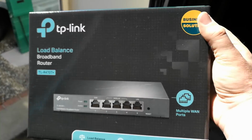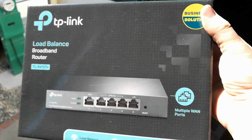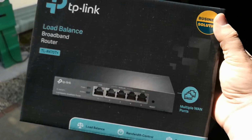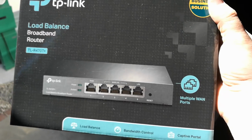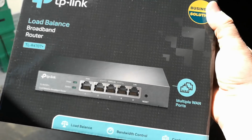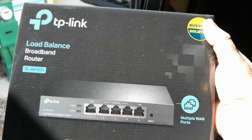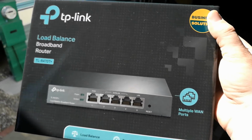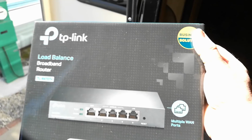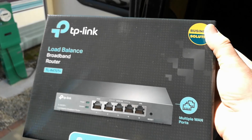So your laptop or your Chromecast doesn't see all this. All it knows is that it's getting internet. It doesn't know that it's being juggled, load balanced by all of these different multi-WANs. It doesn't see that. It just sees that it's getting access to the internet. So this thing is phenomenal. This will work with any WAN connection that you have.